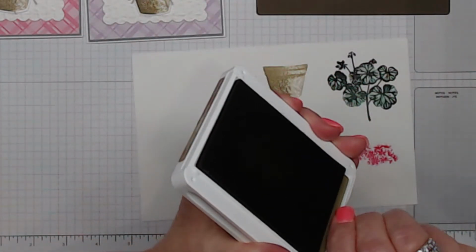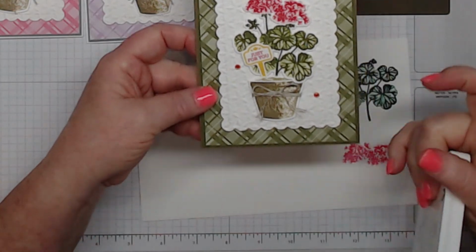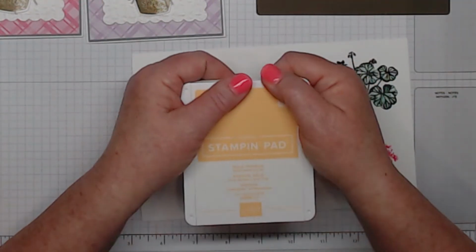I did the first one in crushed curry. This one here, I did crushed curry because I just wanted something to kind of pop so you can see it. But since I was switching colors, I decided let's go with the pale papaya.